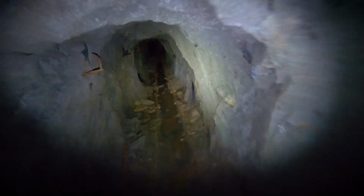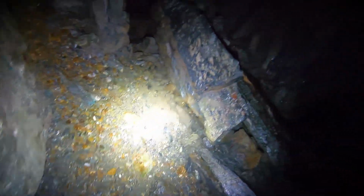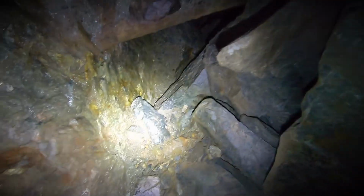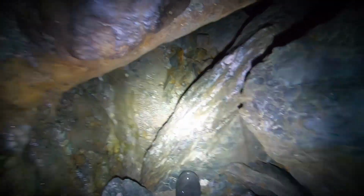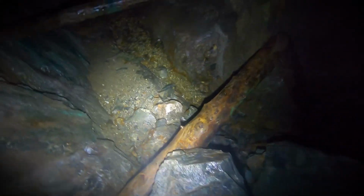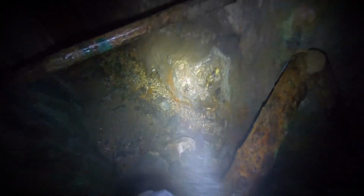Right, so the camera's back on my head now because footage is getting a bit shaky, so I thought I'd put it back on my head. So this is that huge collapse in the middle of the level. And drop back through here. Back down below the false floor. It's all that dead rock on top of there as well. It's not good.